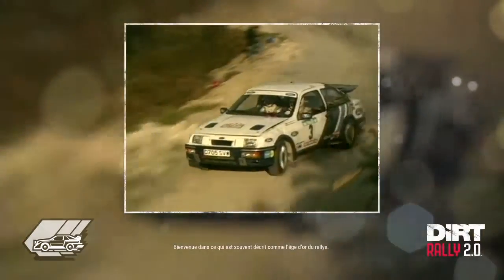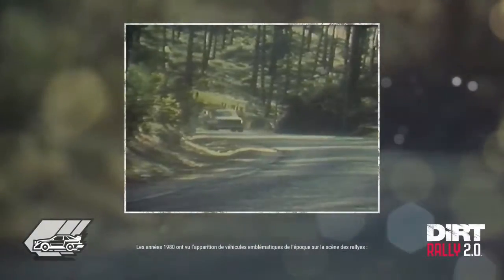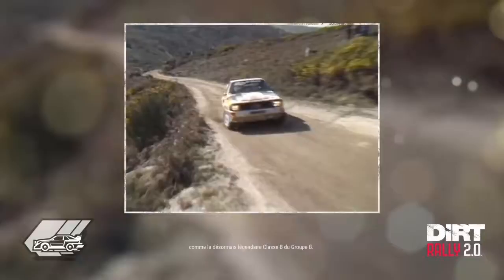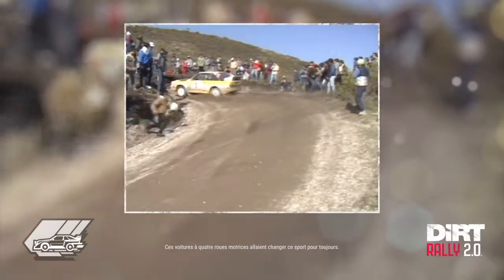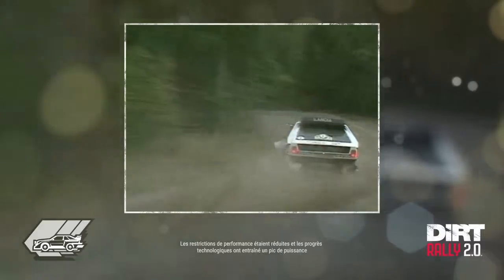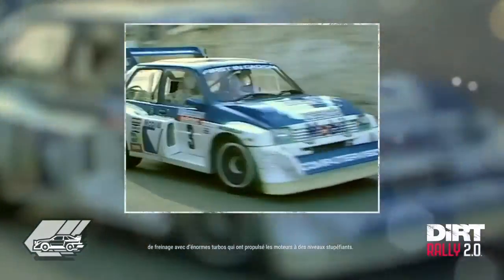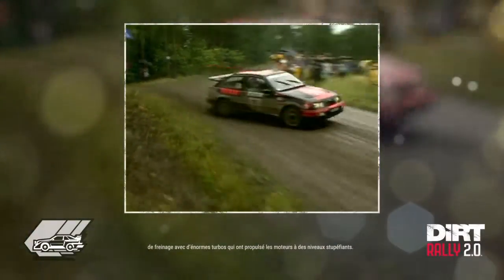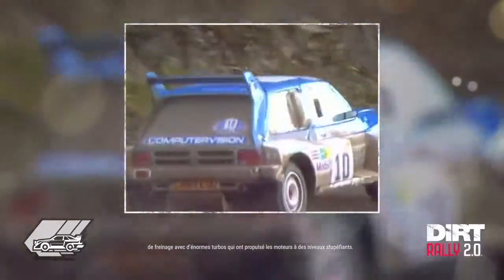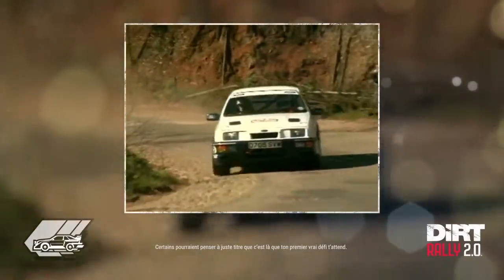Welcome to what is often described as the golden era of rally. The 1980s introduced iconic vehicles of the period to the rally scene, as well as the now legendary Group B class. These four-wheel drive cars would change the sport forever. Performance restrictions were low, and advances in technology meant a spike in brake horsepower, with huge turbos boosting engines to staggering levels. Some might suggest this is where your first real challenge awaits.